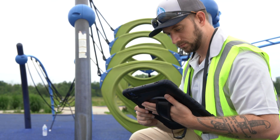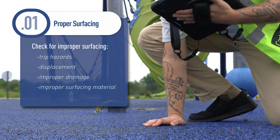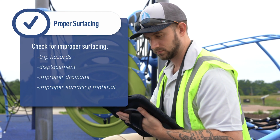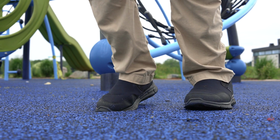The first thing to check for is proper surfacing. Falls are the #1 injury on playgrounds. For example, trip hazards, displacement, improper drainage, and unacceptable surfacing material like concrete or blacktop. You want it to be soft enough to cushion a fall.